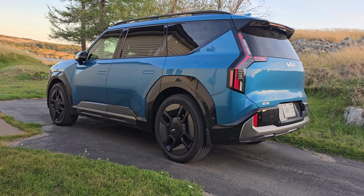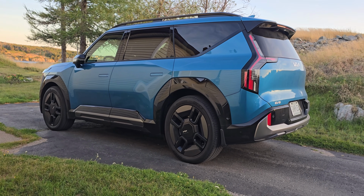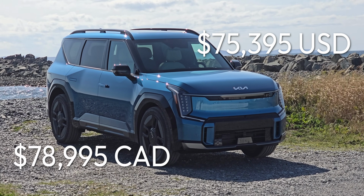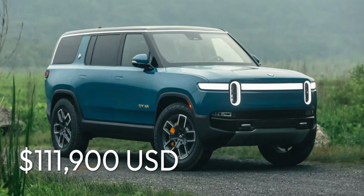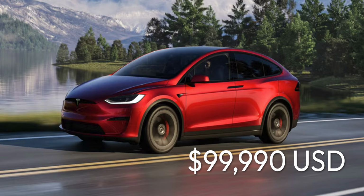And finally, the ugly. There's really just one of these, and it's the price. This GT line model will set you back a cool $75,000 US dollars, or here in Canada, $79,000. That's before taxes, dealer fees, and EV rebates, of course. That's a lot of money for a car. Then again, it is competing with the likes of the Rivian R1S, the Volvo EX90, and the Tesla Model X, which are all very expensive vehicles.